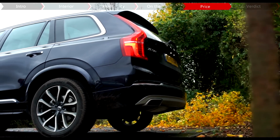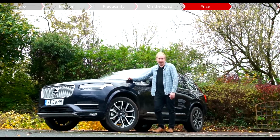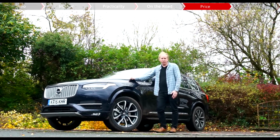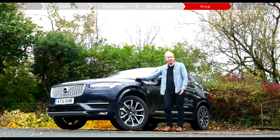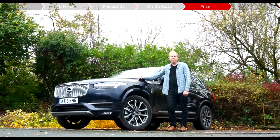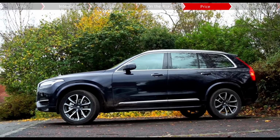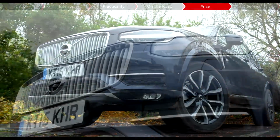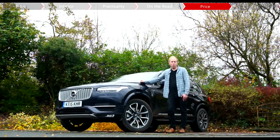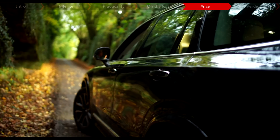So there's no doubting the XC90 is fully loaded with kit, but how much does that make it all cost? Well, the entry-level version starts from £46,250, which compares to over 47 grand for the Audi Q7, but just under £42,000 for the Land Rover Discovery. But it's possible to really go to town with the XC90, and in fact I was playing with a configurator on Volvo's website, and managed to get one well in excess of 80 grand by ticking all the boxes.